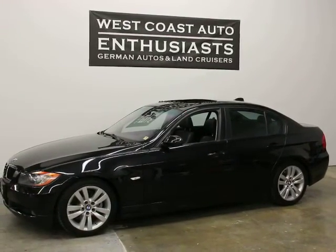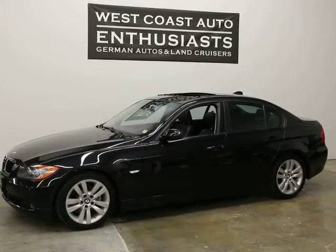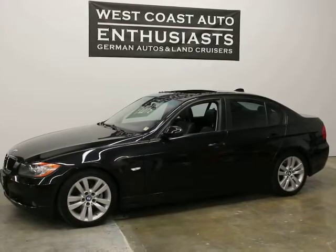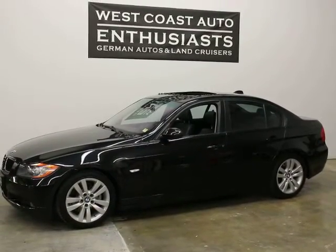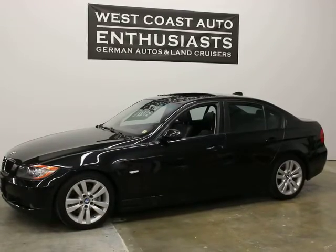Today we're featuring a 2007 BMW 328 sedan. It's got 64,000 miles on it. It is a manual transmission, 6-speed, clean title, clean Carfax. We can finance it through Alaska Federal Credit Union. We can put an extended warranty on it.